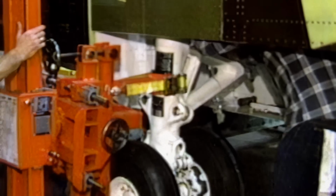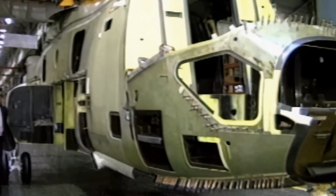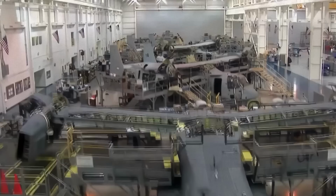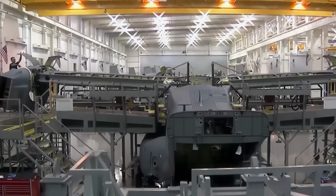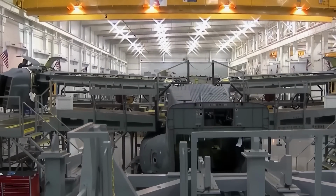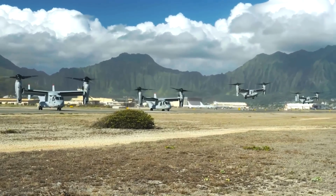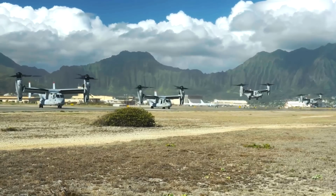Serial production began in 2005. The initial pace was very modest, only about a dozen a year, but by 2012 this figure had reached 48. In total, the military ordered 458 vehicles, 360 for the Marines, 50 for the Air Force, and 48 for the Navy.